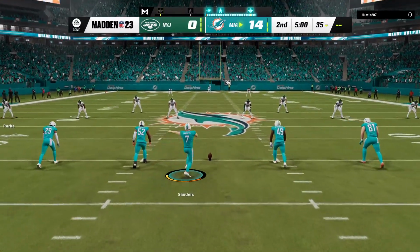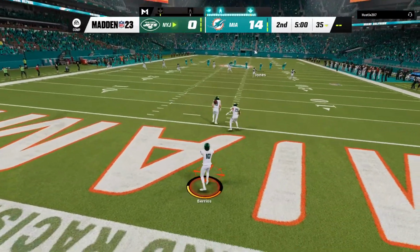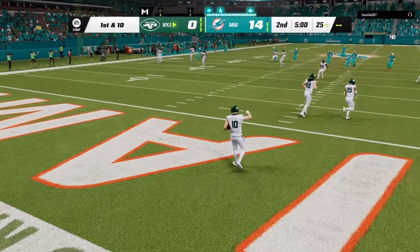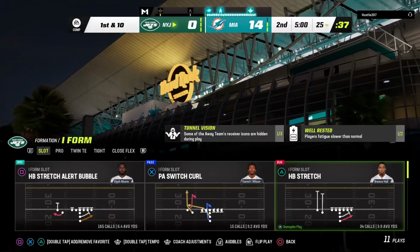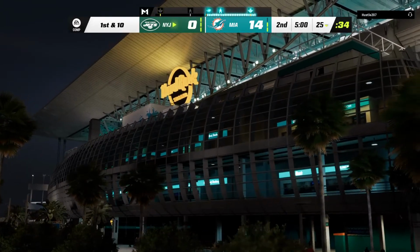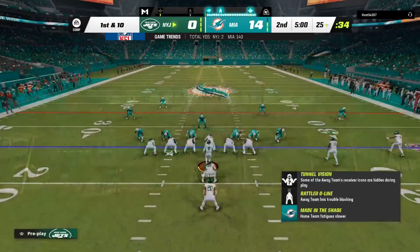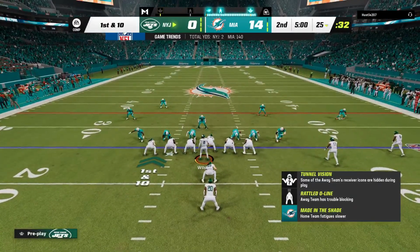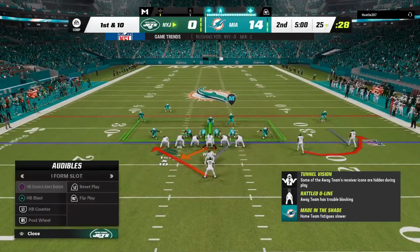Kick this one away. And no return on this one as the fair catch is signaled for and taken. Jets offense coming up now to start their next drive. And they're in a bind early here, down 14-0.